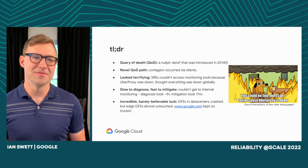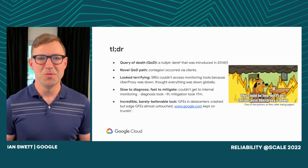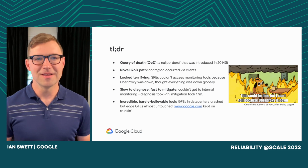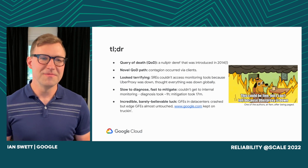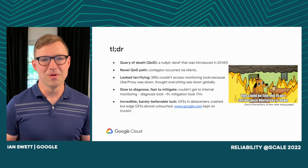Initially, this looked absolutely terrifying. The SREs involved couldn't access any monitoring tools because Uber proxy was down, and they thought everything was down globally. And it looked like absolutely everything was on fire. They had no idea. It looked like a total global outage. This made it very slow to diagnose. They couldn't get to internal monitoring for over 1 hour.